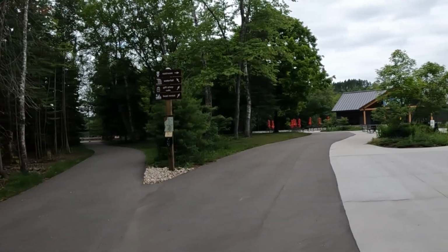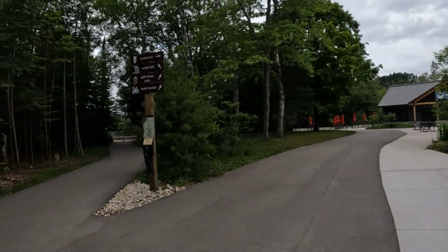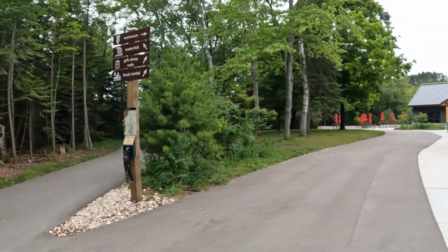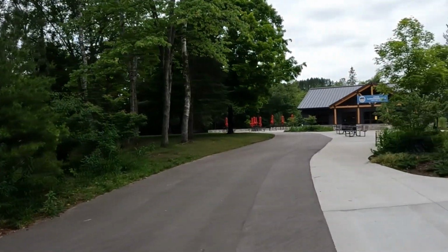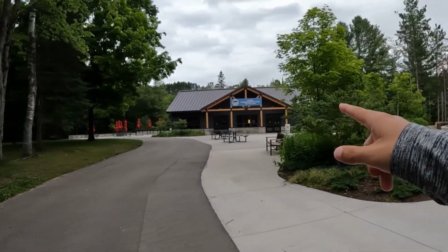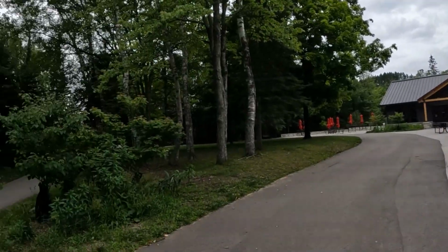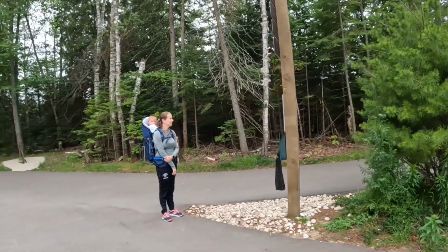And I wanted to show you this one because I need to use the restroom, and two, because it's brand spanking new and well taken care of, so we should show them off. So it looks like they have a cafe and gift shop right here, brand spanking new, and great looking restrooms here. So I'm gonna take those for a spin.